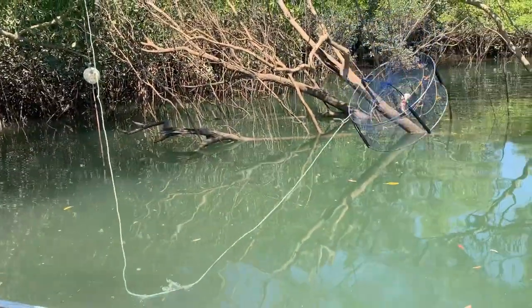We also tied the small fish we caught as fresh bait onto the crab pod and threw that again into the river.